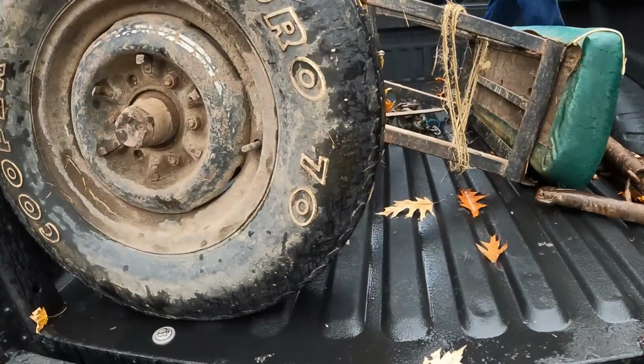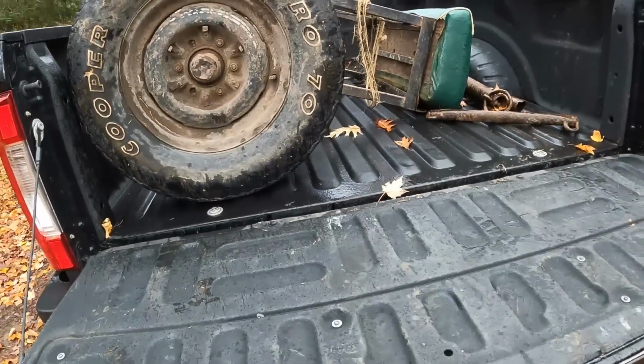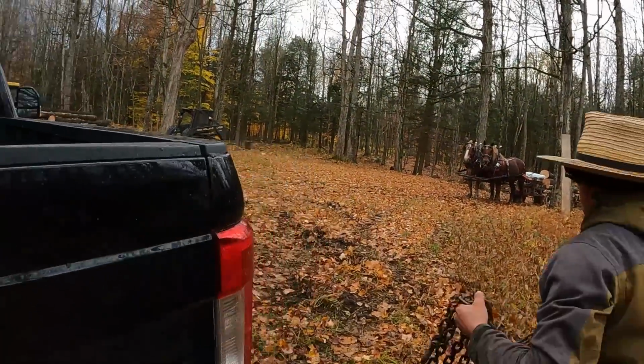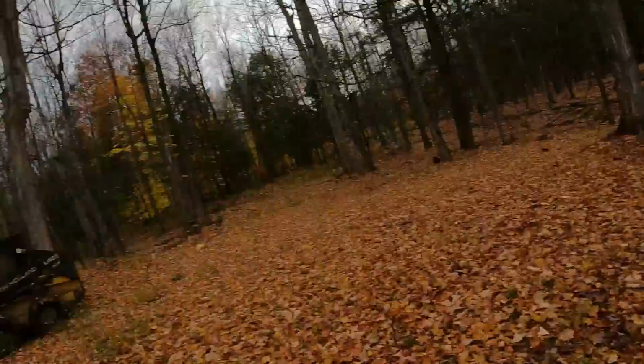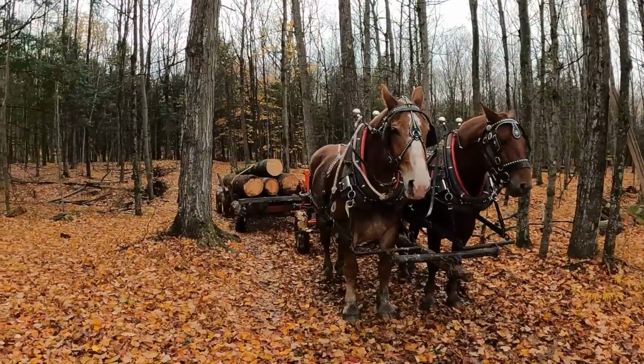Okay, now I got our cart all loaded up. William, if you could take that chain back to the horses. Horses over there standing, waiting patiently. And yeah, we got it loaded. I'll run this down and drop it off to my neighbor that does the welding. And William will be headed down the road with this, just a small load, but that's okay.